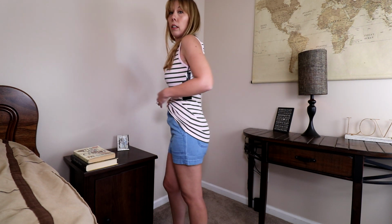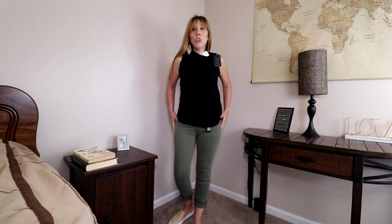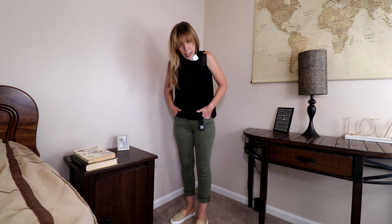Now, it's very long and it has a decent thickness to it, so I'm not sure how great it would fold. Since it is one of those more form-fitting, I don't really know what to do with it. But it's okay, you know, if it's super cheap, we'll probably keep it. So, next outfit. Okay, so I really like my outfit.